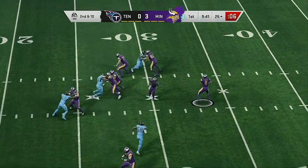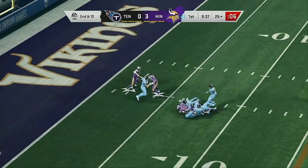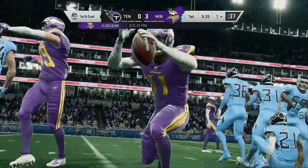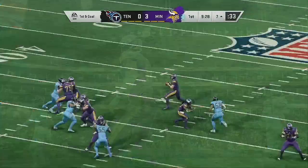They go play action. Cousins, and this one to Treadwell, complete. And brought down, but not before they get it inside the 10 to the 7. 18 yards on his first catch of the game.